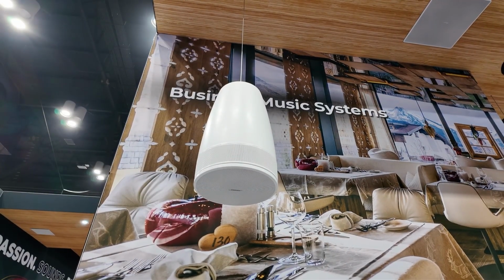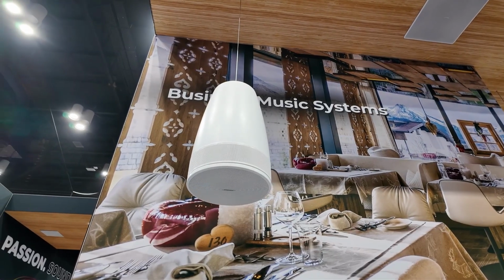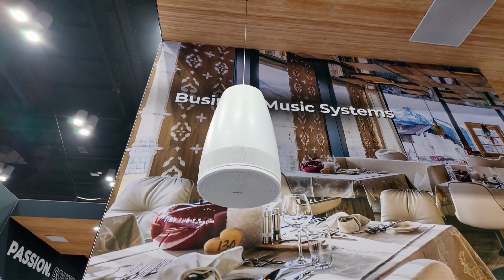Yeah. In addition, we're showing our brand new pendant loudspeaker called Design Max Luna. The idea with this pendant is we've got a ring array of 8 drivers that are built in for mid-high frequency plus a low frequency driver. Basically this pendant will take the place of several other pendants. So it really fills a large space for quick install, just one loudspeaker, etc. It looks great.